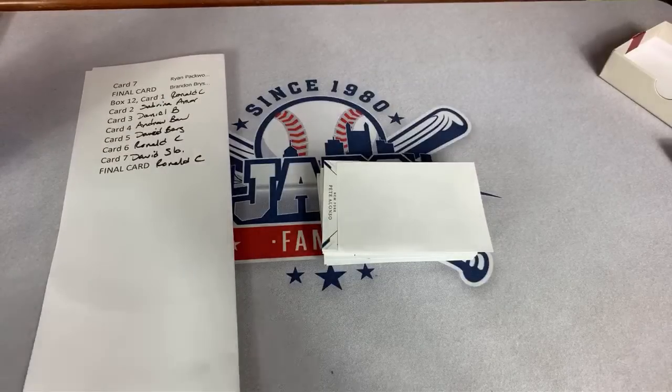Eloy Jimenez, tons of power. We'll see if he ends up being like a 40 home run perennial bat in the big leagues. Former Cubs player, so Cubs traded him away for Quintana. By the way, Cubs also had Gleyber Torres and traded him for Chapman. Pretty interesting. So 2 guys that might be haunting the Cubs in years to come.